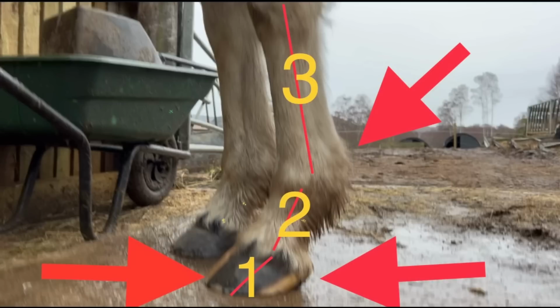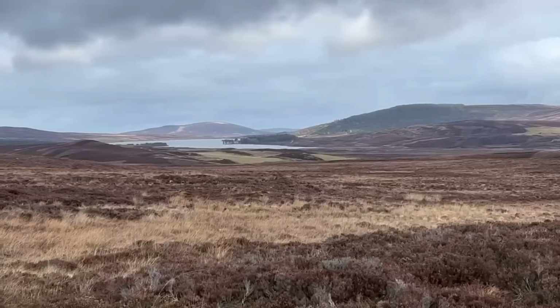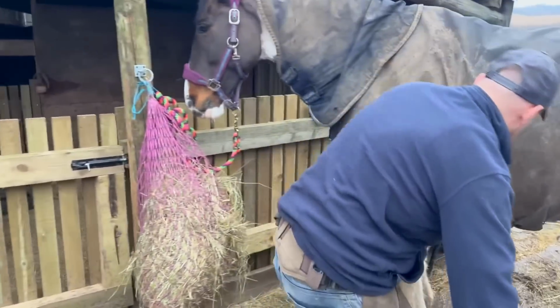It's also been proven that if a horse is experiencing pain or problems in their mouth, that will affect the way the horse carries his head, which will then affect the way the horse moves, which again will end up having an effect on the feet. So it's important to remember everything is linked.